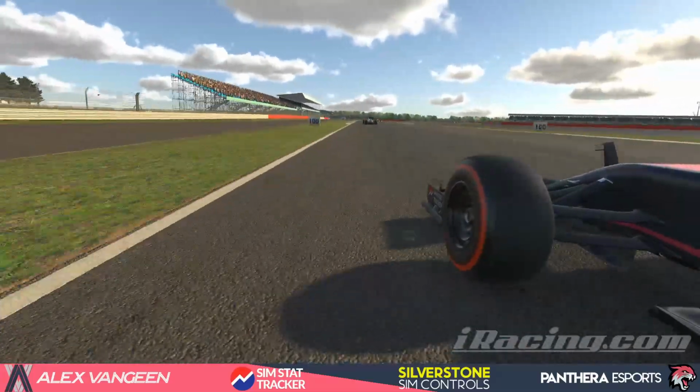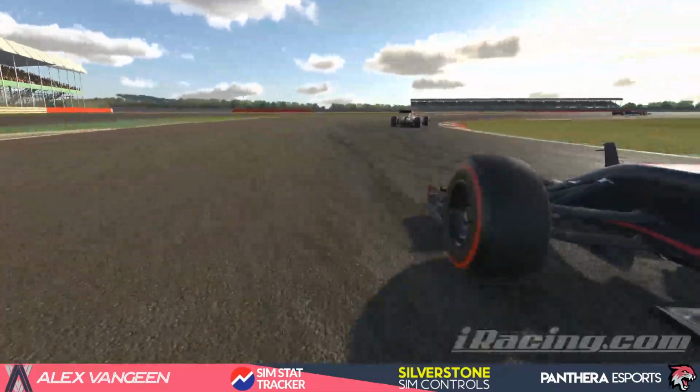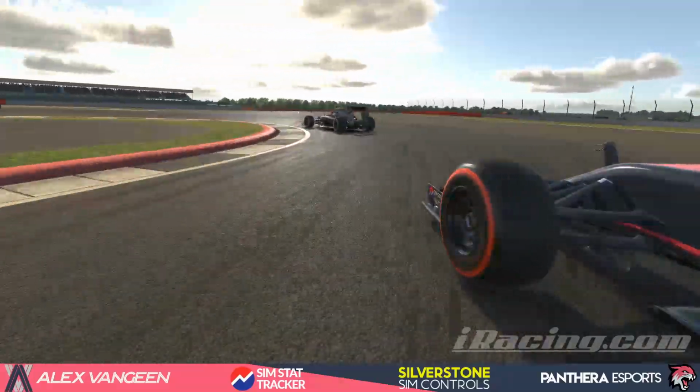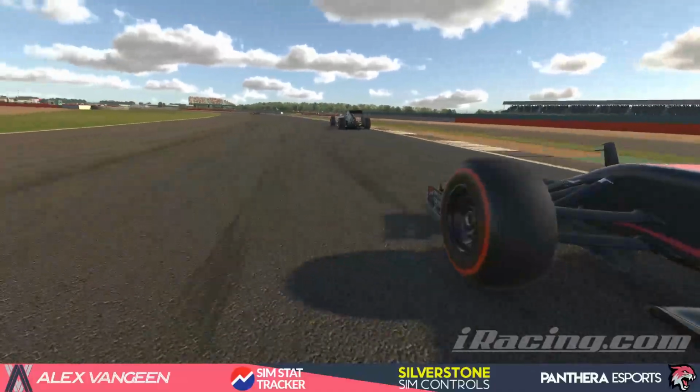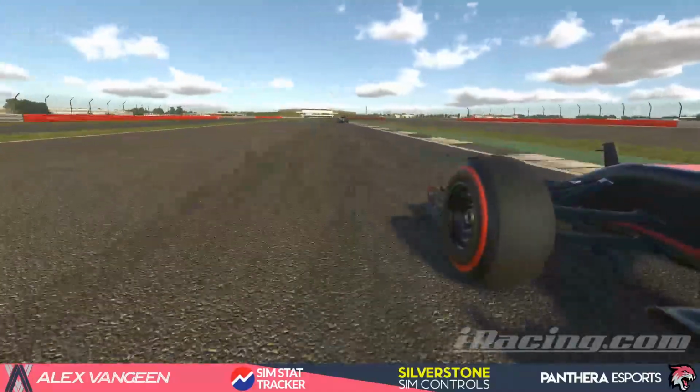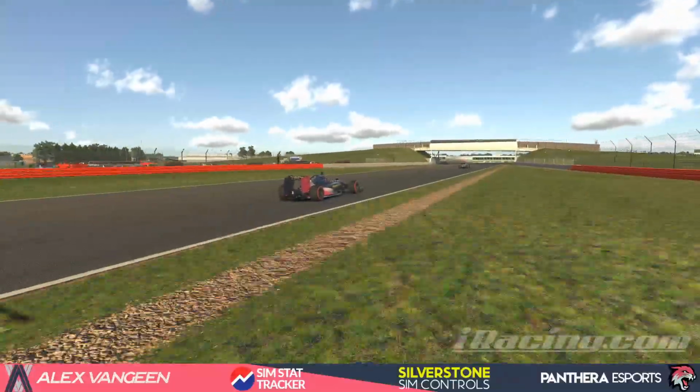So as I chase this guy into a new lap, you can see him lock up into this corner. Lockups are very costly in this car. They cost you on tyre life and they also make you run wide. So as you can see, I've gained quite a lot on him through this section of the circuit. Again, I'll have DRS open down this straight. Let's see if I can get him.